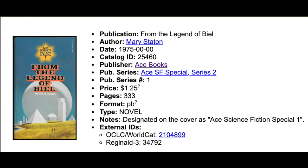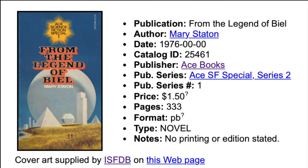So my copy was the first issue. It was number one in the series. It was $1.25. And it was 333 pages. No cover artist is noted. The second printing had $1.50 on the cover. That's how I know I have a first printing. So you can see on this cover here, if I go for a close-up, that this one was $1.25.